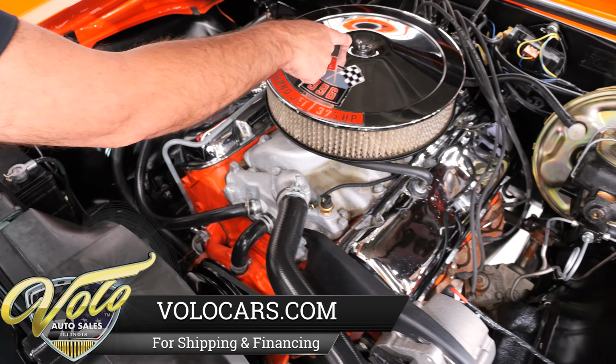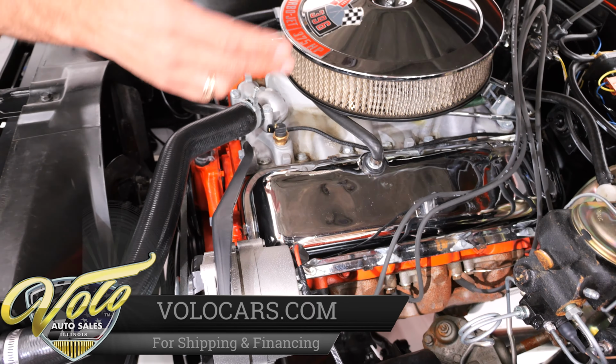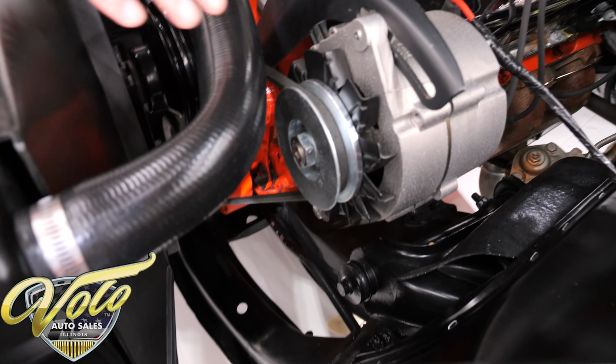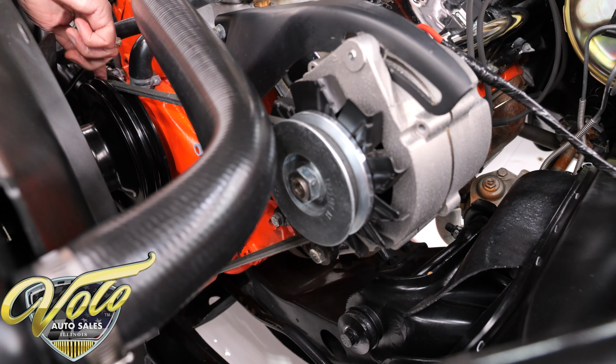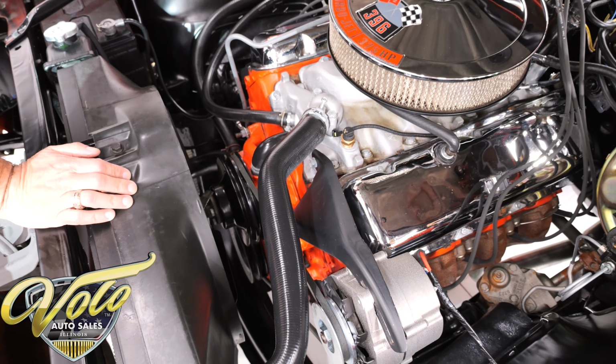This is the correct lid with the little dish here. We got correct valve covers. Now notice the pulley, look how deep it is. It's because it's a solid lifter engine. You can rev it real high. You don't want your belts flying off. So they're the correct deep groove pulleys.